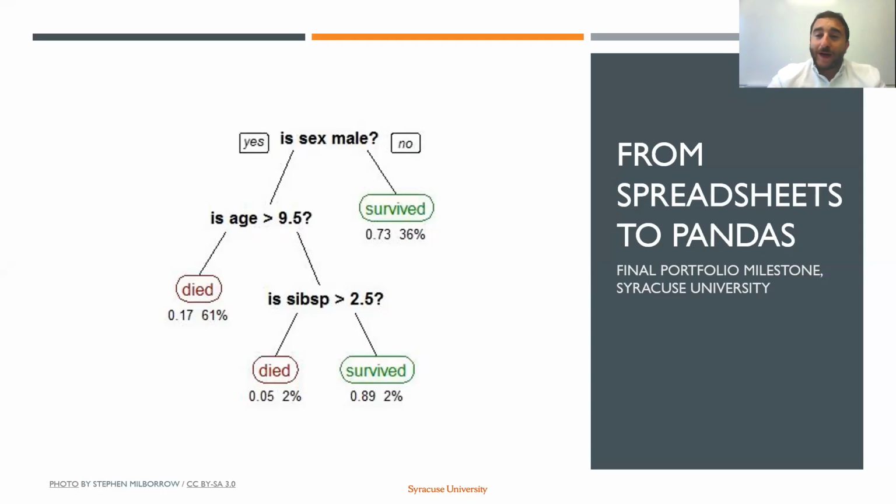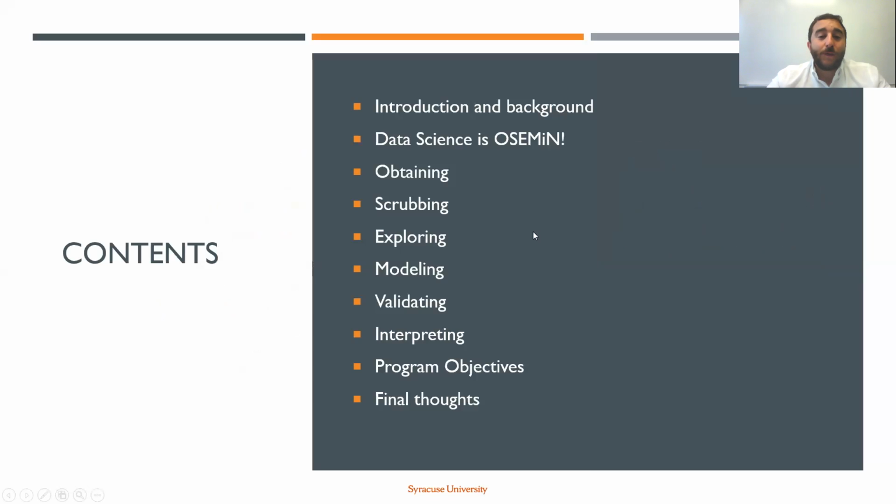I chose to call my presentation From Spreadsheets to Pandas because it mimics very well the way that my journey into data science has taken shape. So without further ado, I'll go through a list of items that I will cover in my presentation.